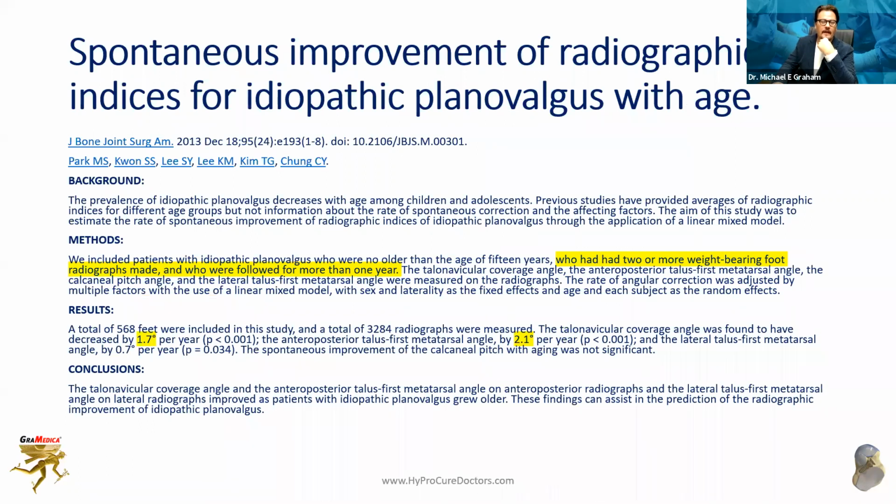So this is a very complicated process, and I think that's why there are so many myths and misconceptions out there. Now, what is some of the literature supporting that children can outgrow this condition? Well, there are some really ridiculous studies, and I have no idea how they actually got published. Here's one that was in the Journal of Bone and Joint Surgery, the American version of this. What they did is they took a look at patients with flat feet, and they made some different radiographic measurements.